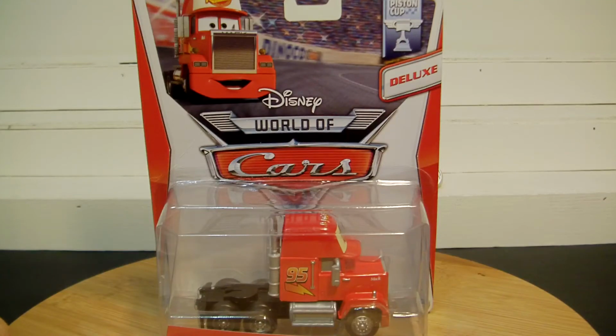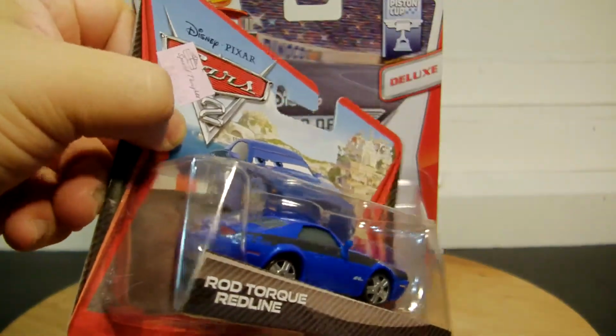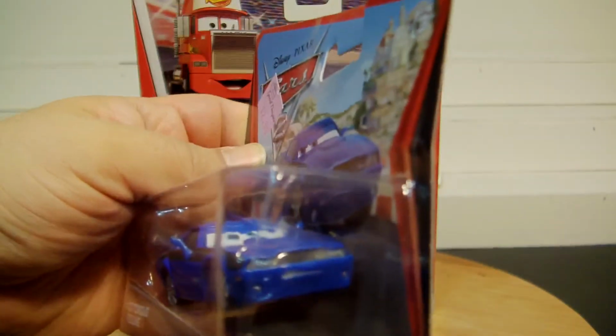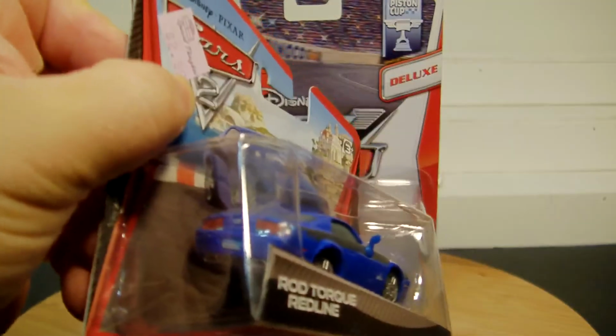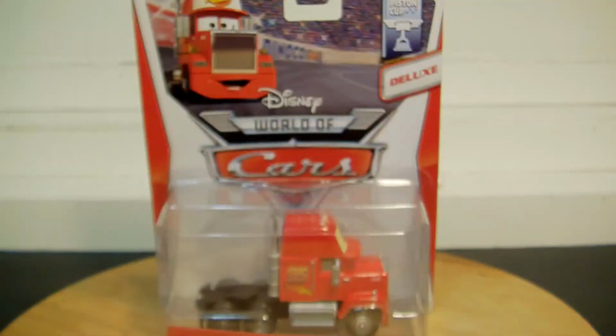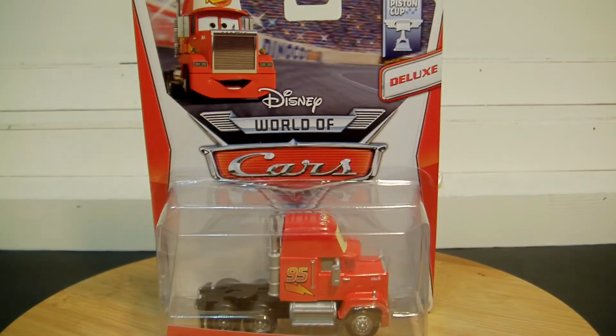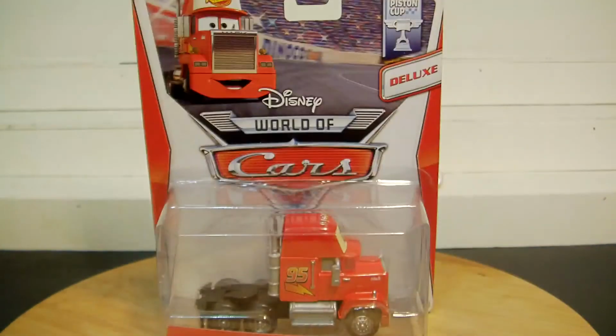So I got my Lightning McQueen again. I picked up this guy last week too, which I've shown to you, and he's just cool because he's a Charger, or at least somewhat of a Charger. Kind of looks like a Maserati too, though. But Red Torque, Red Line, I'm thinking it's definitely a Charger type car. I don't know. Maybe it is a Maserati. Can't really tell. But anyway, if I can get them cheap, especially like these, I picked these up at $3 a pop, then I'll grab a few here and there.